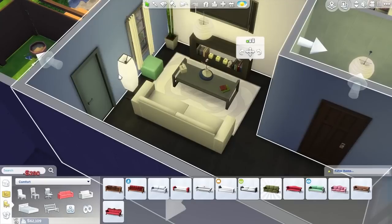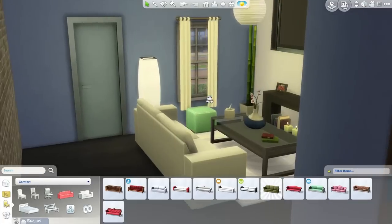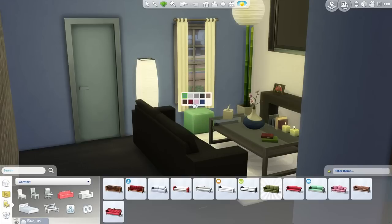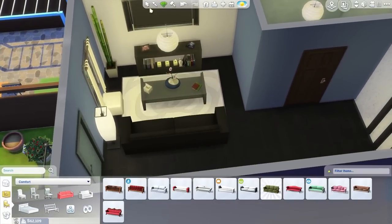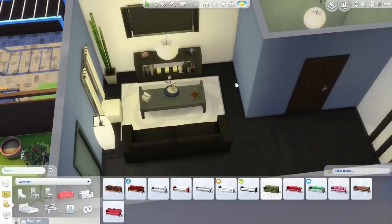I mean, it was nice to try to use the one that came with Spa Day, but I feel like something simpler might be better. And as far as this goes, we can go with the black. We'll keep this color simpler. Go with a black couch and a white stool in the corner there. Okay, so we'll do that.